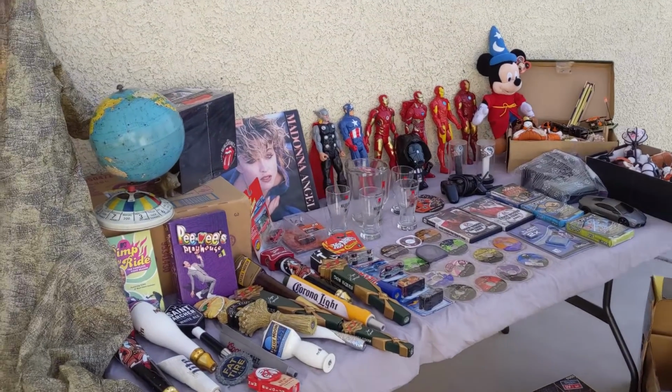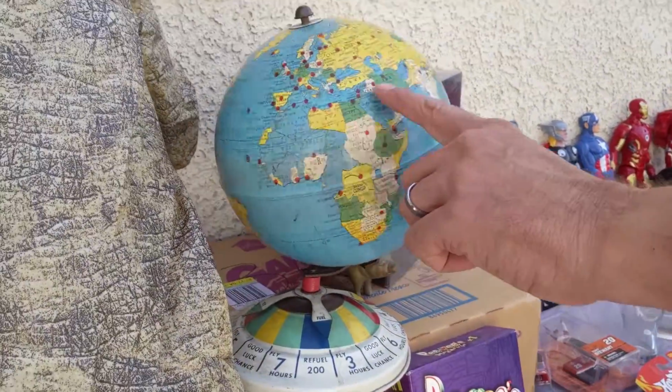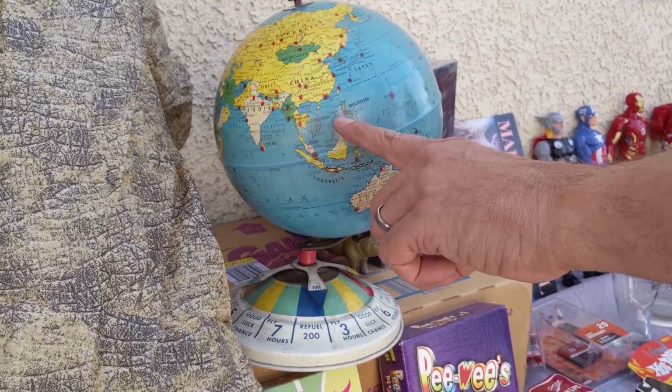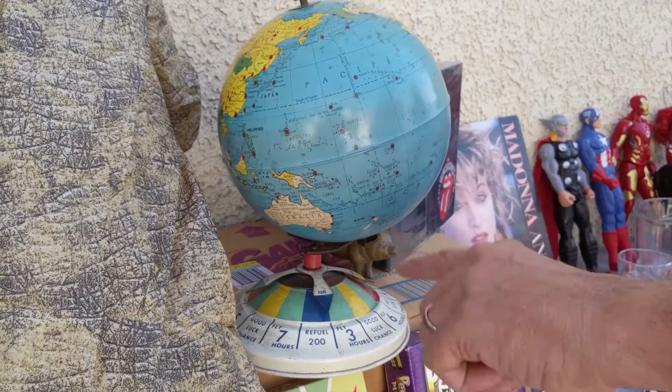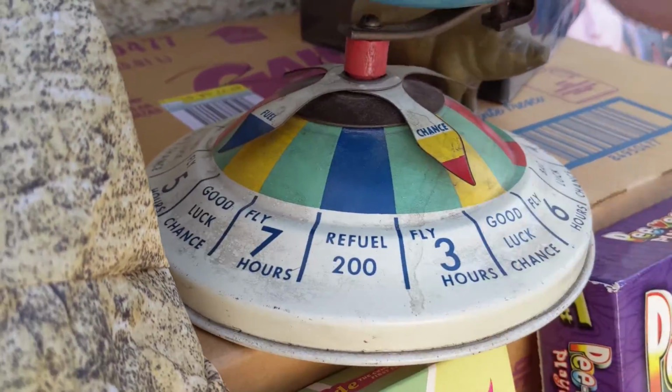Okay, so let's take a look at all the items we got this last week. We're going to start up here with this neat old metal globe. Normally I wouldn't buy a globe, there's a zillion globes, but this one's kind of interesting. It's got a lot of age and it looks like it might be some kind of a game or something. So I got it for $2.